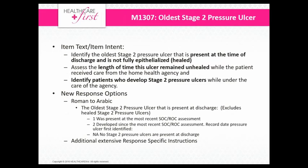In 1307, the oldest stage 2 pressure ulcer, they go on to say that in identifying the oldest, it's present at the time of discharge and not fully healed, that clinicians should assess the length of time it remained unhealed and identify the patients who developed those while under the care of the agency.